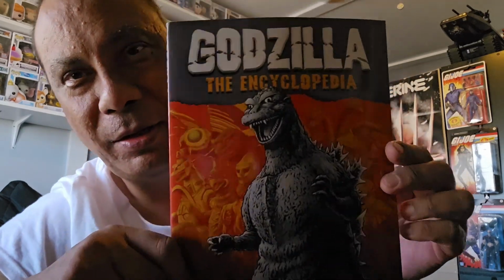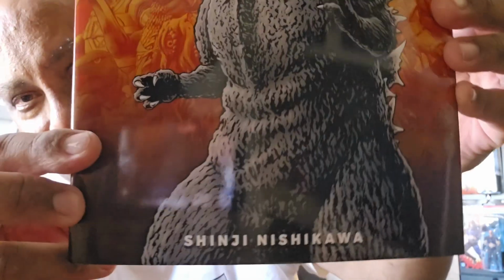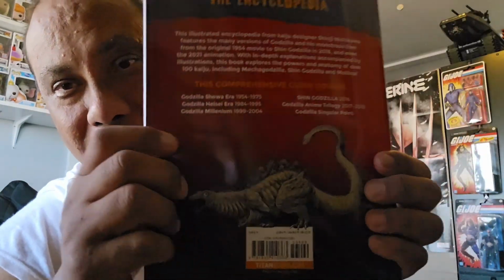It's pretty secure in here. And truthfully, from what I've seen, definitely a must-have for Godzilla fans. Godzilla: The Encyclopedia, Shinji Nishikawa. Look at that, it's Shin Godzilla.